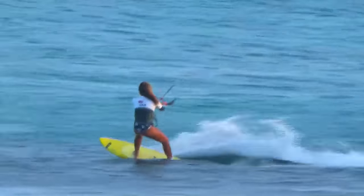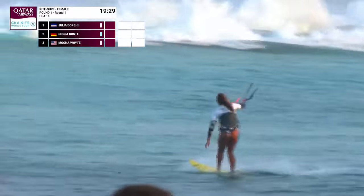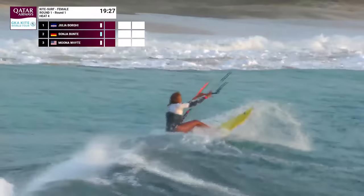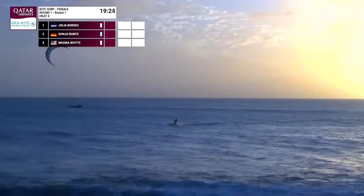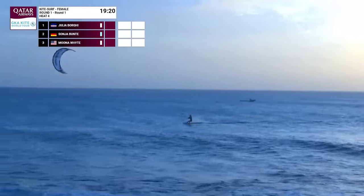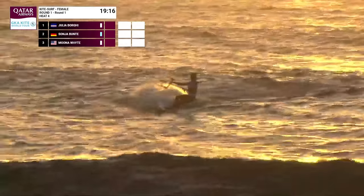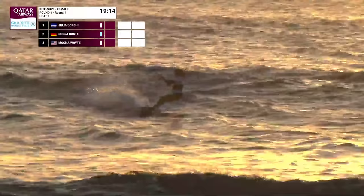What a banger. Yes, look at this light we've got out there. Sun going down. Golden light, perfect setup here on Punta Preta. Some of the best women wave riders in the world. Muna White, current world champion or defending world champion. What can she do in these challenging conditions? It will be interesting to see.